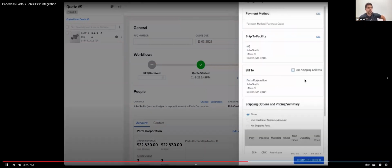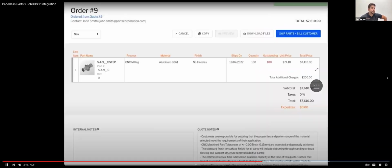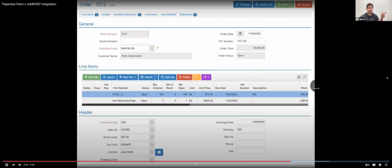So you're saying, okay, great, they sent us this order. Let's complete this order. As you can see, a new order record was created as a result in Paperless Parts. If we look at the details for that order, we can see now we need to get that in the JobBoss brought over.